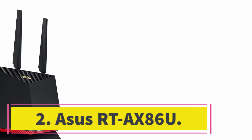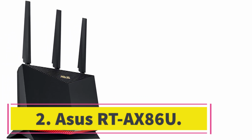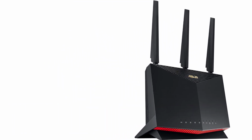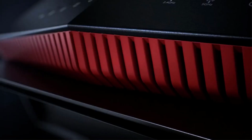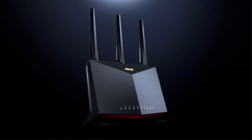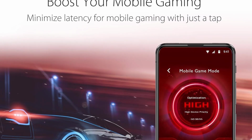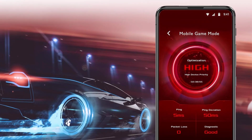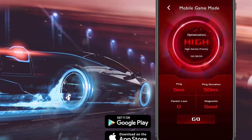Number 2. Asus RT-AX86U. Simple setup, silky performance, and serious speed make this Asus router a good choice for anyone prepared to spend more for smoother Wi-Fi. It sports an eye-catching red and black design with 3 rotatable antennas. This router had no issues covering my entire home and garden and was one of the top performers in my tests. It delivered consistently fast speeds everywhere and was stable, even with 4 people streaming and gaming at once.